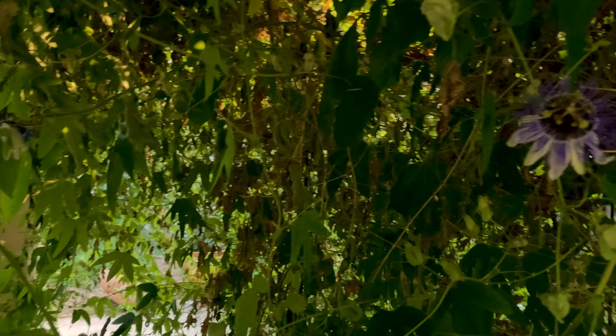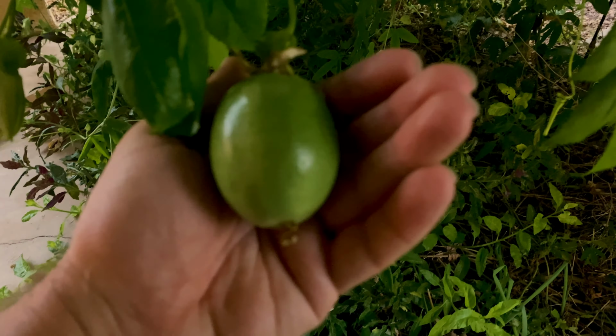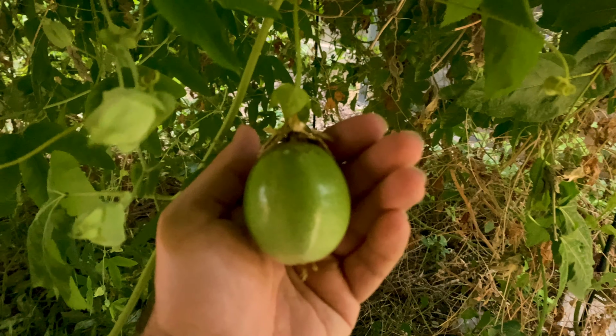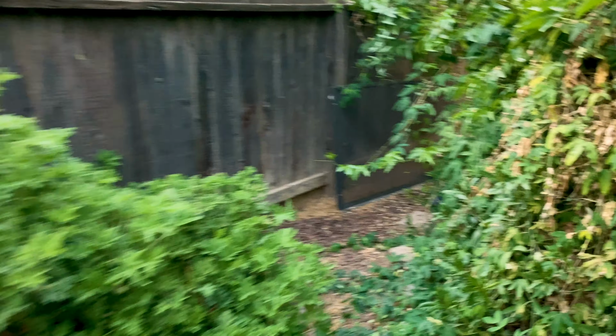Let me show you a few passion fruit that I found. But bear with me. The reason I started filming is because I found a really large one. So here's one here. And sorry for being so dark, it's dark outside because of the smoke. And here's another one right here. Let me show you right now the one that made me go, oh, I gotta start filming. This is pretty awesome.